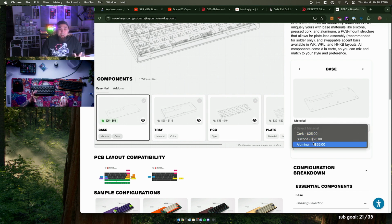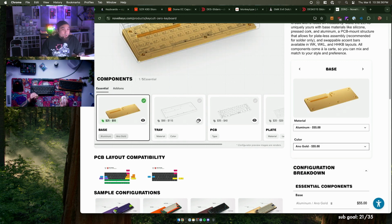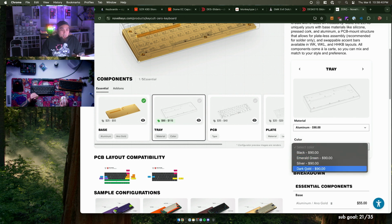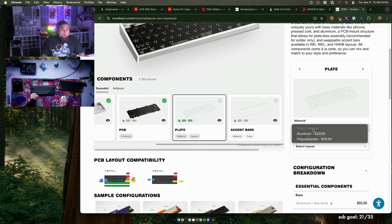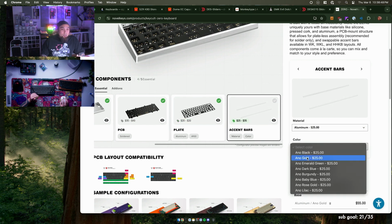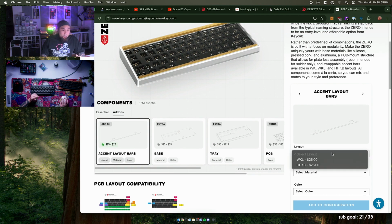I don't know. Is that bad? Is there something wrong with that? I've never had a Keycult before. I already got shipping for it. It's crazy. So I went for basically all gold and silver. I got a gold base, a silver tray, solder, aluminum plate, and then gold accent bars. But then, you know me, I gotta add the HHKB accent.